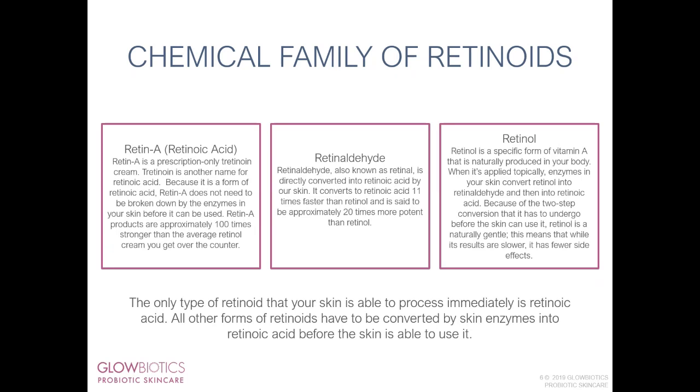So our next step down from the prescription strength retinoic acid, tretinoin, is retinaldehyde. Retinaldehyde is directly converted into retinoic acid by our skin. It converts to retinoic acid 11 times faster than a retinol and is said to be approximately 20 times more potent than retinol. So a lot of people think you go from tretinoin or retinoic acid to retinol, but there's actually that form in between, the retinaldehyde, which is very, very strong.